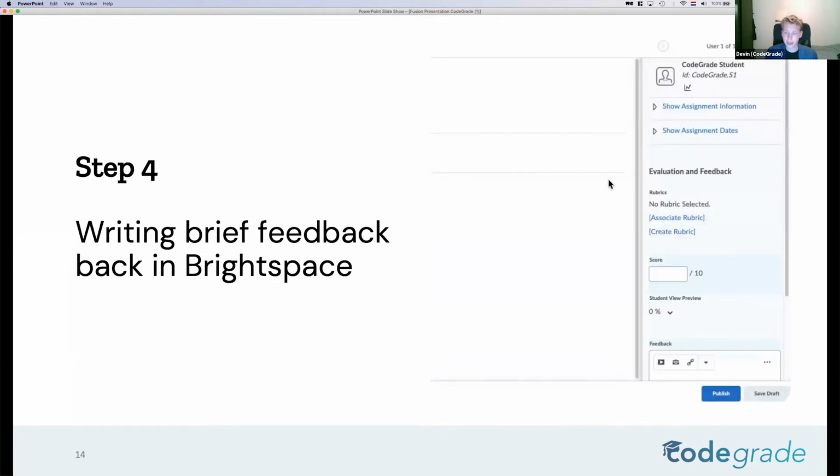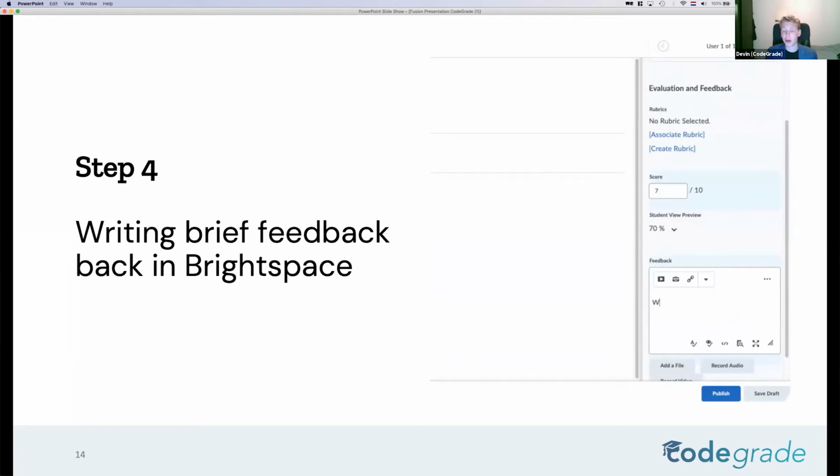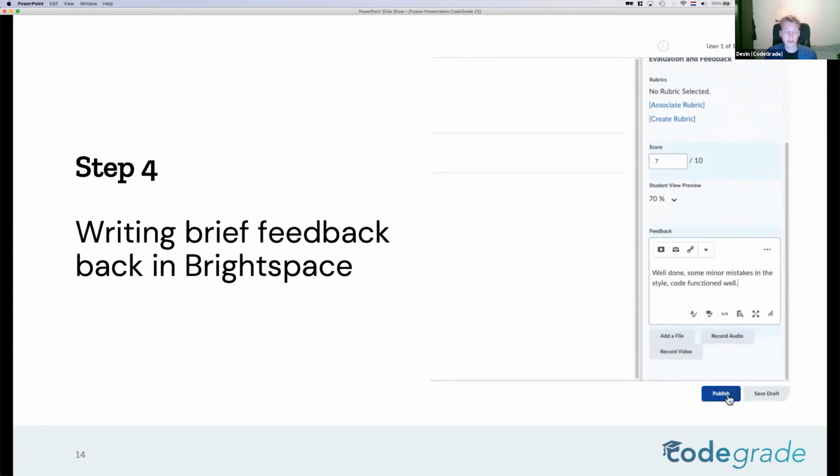And then the next step was, of course, going back to Brightspace again and typing in our feedback. Since we only had a general feedback field, like you see here, we could only write down a couple of lines of feedback that applied to the whole document of code. And of course, we gave a grade.